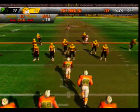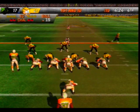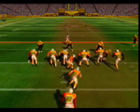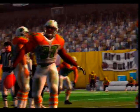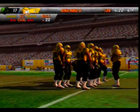Ball on their own 15. Ball on the 15-yard line. The home team line up in a 4-3. Gives the ball off. Patterson is there for the tackle at the 22-yard line. He's kept his legs moving for 7 hard-earned yards.